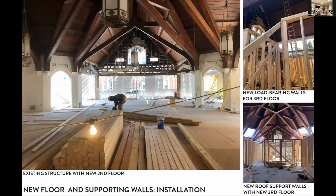On the left, you see the installation of the new 2nd floor, and on the top right, the walls being erected on that to support the new 3rd floor. And then finally, on the bottom right, you see the walls that rose up from the 3rd floor to hold the existing roof. You also can see that what to us looked like solid wood beams from down below actually turned out just to be stained 1x cladding around turnbuckle ties, all of which were not in the best of shape.